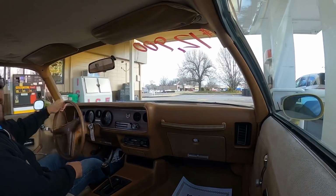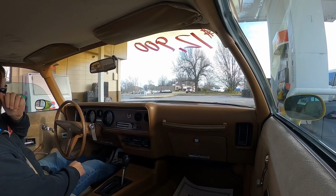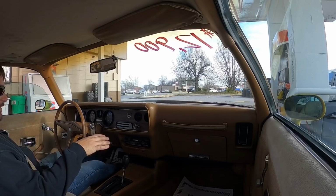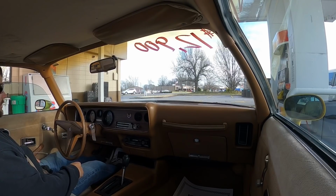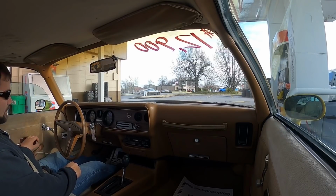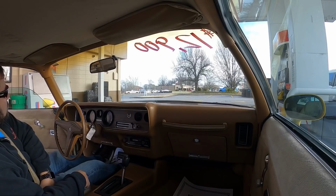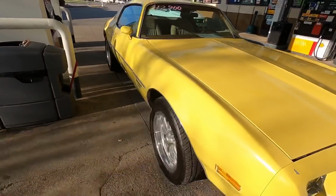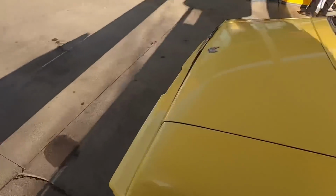I think we'll get up around half a tank. Okay. Idle's a little bit high in park. I think it's going to be something to do with the carburetor and the choke. Choke must be messed up on this one. All right, let's get some fuel. Appreciate that. All right, I got about $20 worth of fuel in this ride.